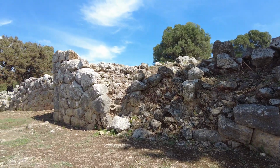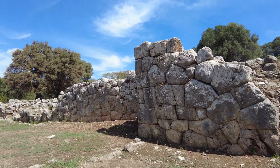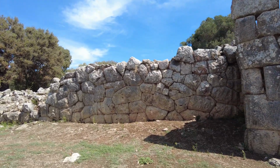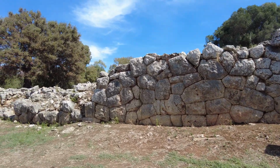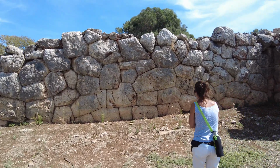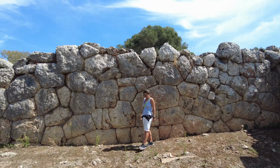So this is the path that took us to the ship shed. Or actually we came from another direction, but to go back to the car we have to pass from here. And you can see other polygonal walls here too. So it's really a party of polygonal walls in this place. Some stones are really big, like that one in the middle there. Just for comparison, I'll show you Deborah. Yeah, over 1 meter 60 wide.